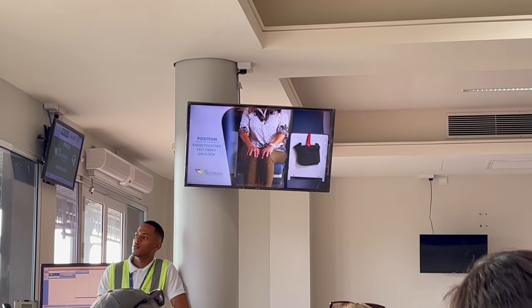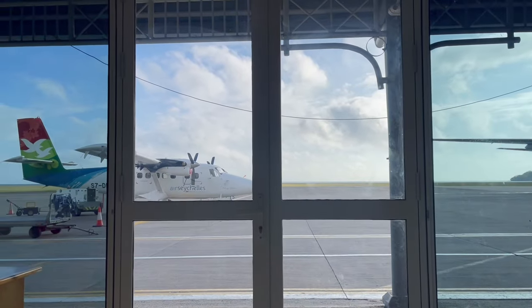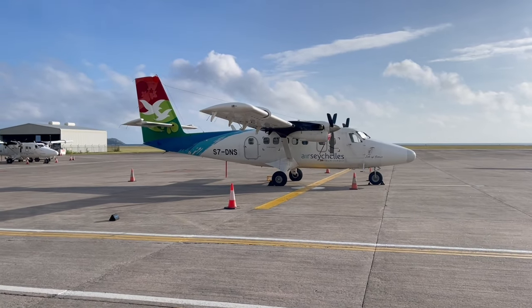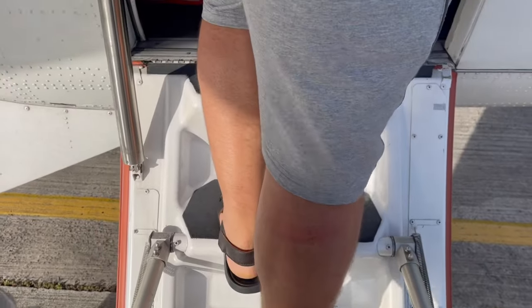Because the plane was so small and it did not have any cabin attendants, they showed the safety instructions on a display at the gate. And then it was time to board the small plane with two propellers. I was very scared, to be honest.